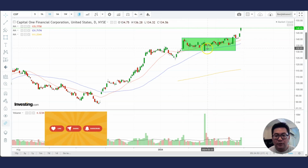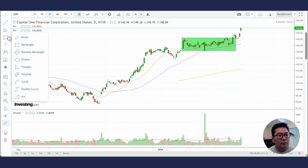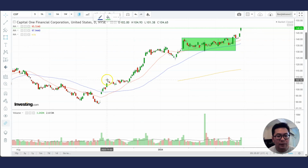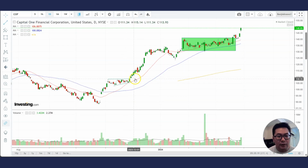Heavy volume here indicates buyers. It broke out of this consolidation and now it's moving higher, which is something good. It had a bullish cross here, where the 20 MA crossed back above the 50 MA, and we have a kind of small ascending triangle breakout. Okay, you can see the stock breaking out higher.